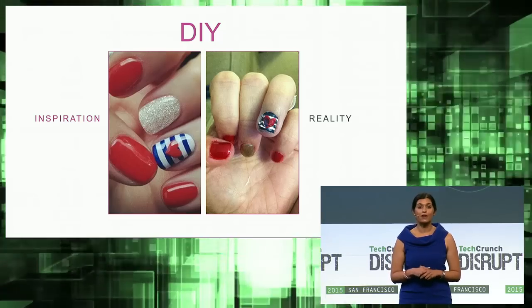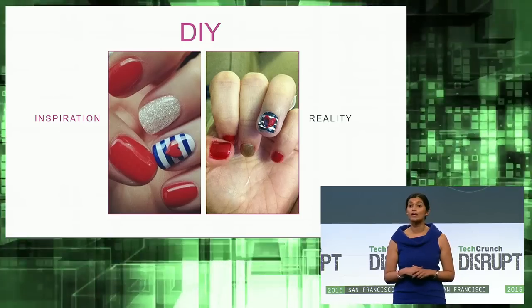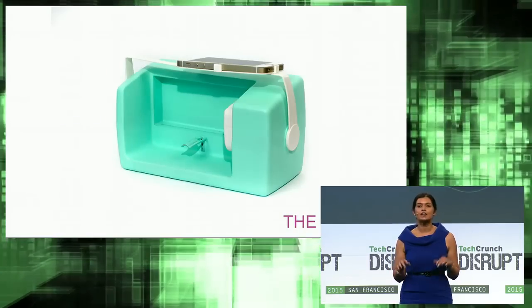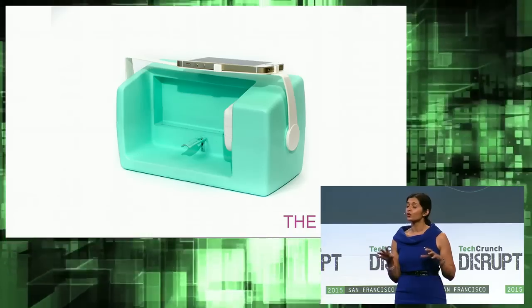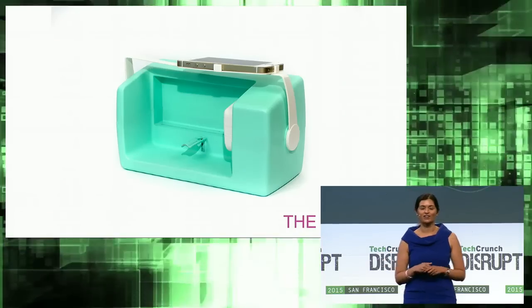We looked for a better solution for Kendall and our Preemadonnas. We couldn't find it, so we invented it. We invented the Nailbot. The Nailbot prints custom instant nail art directly onto your fingernail using your smartphone. And this is how it works.